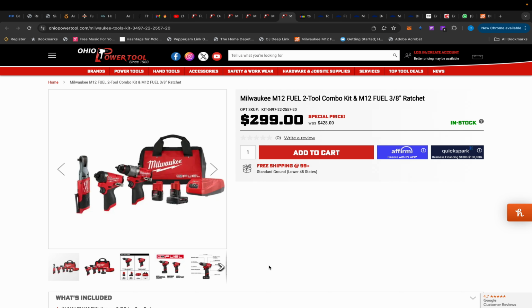Couldn't find them. All right, and finally, over at Ohio, we have this same M12 kit with this high-speed ratchet. Again, this high-speed ratchet is like $169 normally, and you're going to get this for an extra $70 or $100, depending on what this is costing right now, but that is still a great deal.